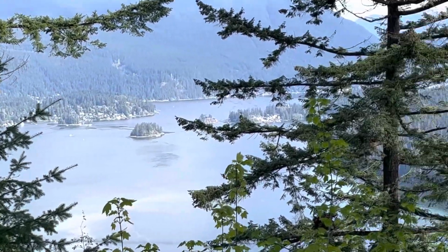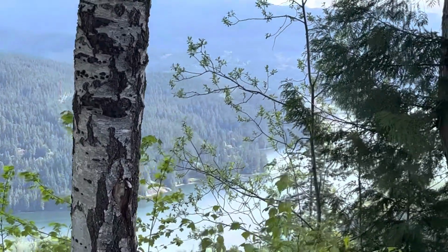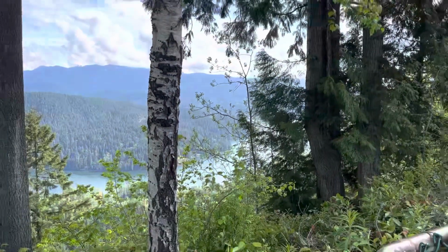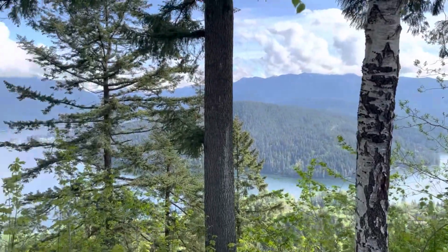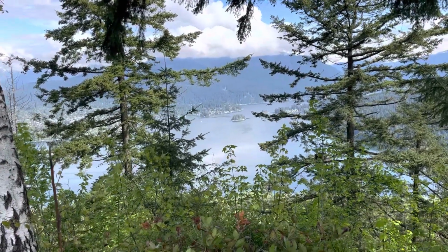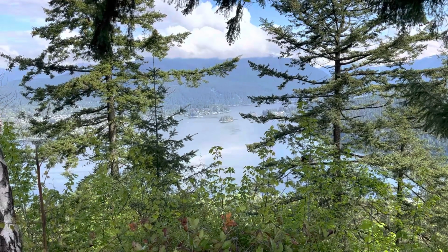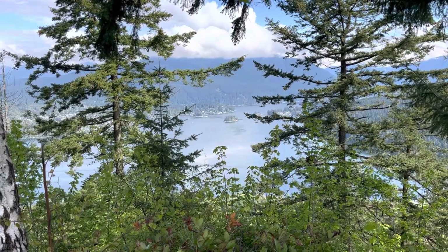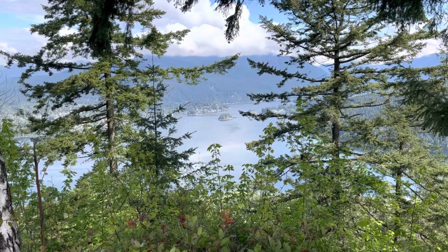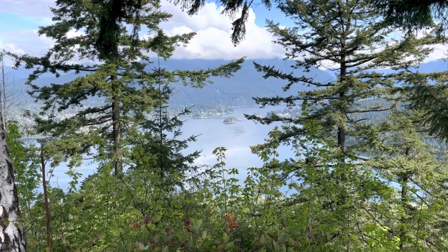If we look over to the right here, over in this direction, it's a little obscured by the trees. Over there we have what's known as Belcarra, which also is a very popular place for the summer months, for fishing and boating and that sort of thing. Beautiful view from up here, nice and quiet. All you can really hear is the occasional bit of sound from a boat, might be down on the water, and maybe a plane that's flying by.